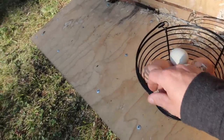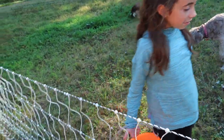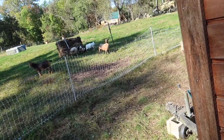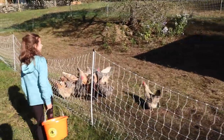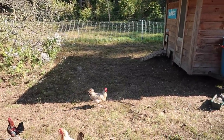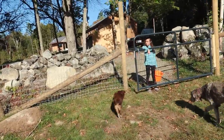You were. Oh, you didn't see the door I installed today. No, I did not. We got an automatic chicken door. It's small. See the door? Yeah. It's automatic. It works. Goes up with time and it closes at night when it gets dark.